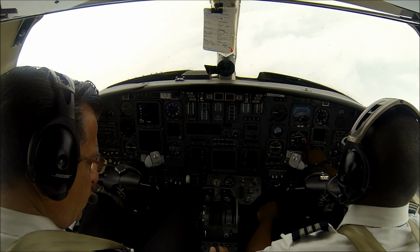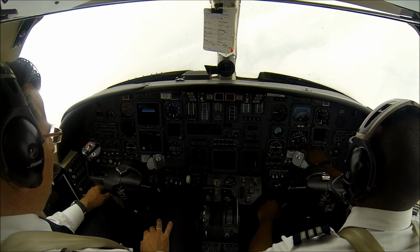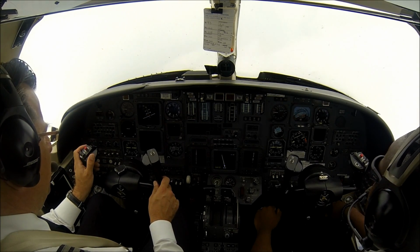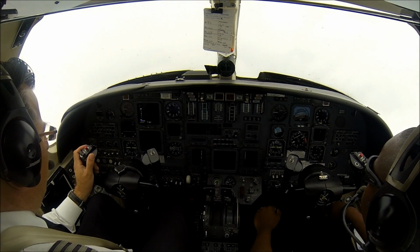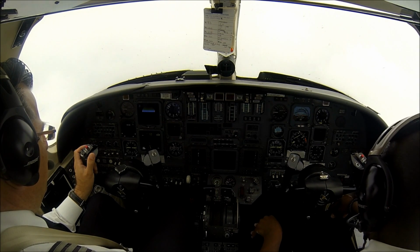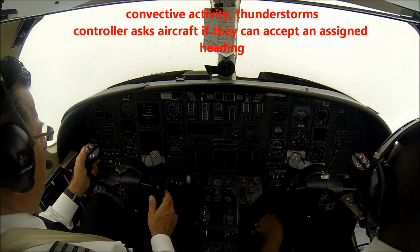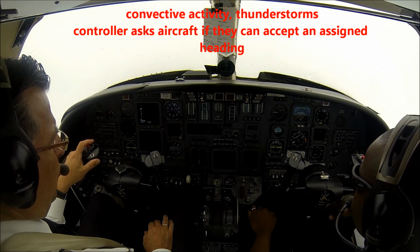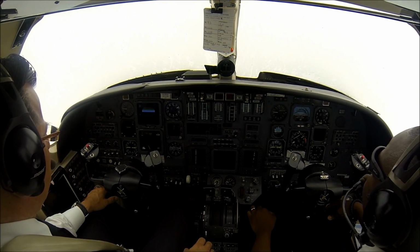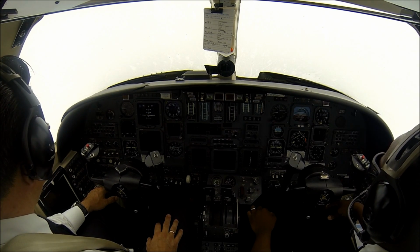Approach, Wisconsin 3891, 15,000, we have information Romeo. If we can just get a few degrees to the left for some buildup. Wisconsin 3891, Bangor approach, Bangor altimeter 2964. Can you accept the 090 heading for traffic? Yeah, we need about 5 miles before we turn that heading, for Wisconsin 3891. Wisconsin 3891, roger, maintain 1000 and advise when you can. On heading mode 280, 1000, will let you know, Wisconsin 3891. Report cancellation of IFR on this frequency.